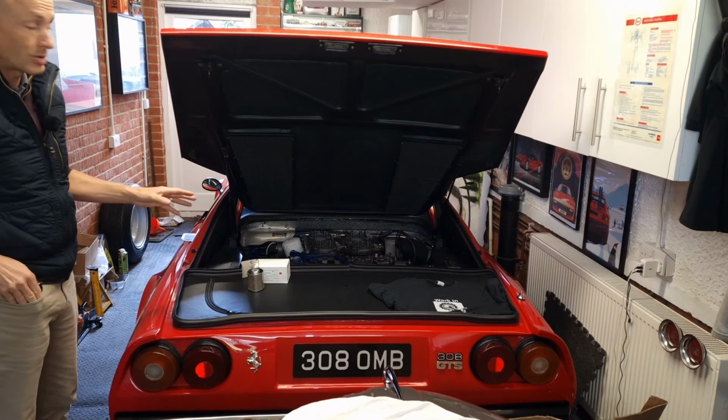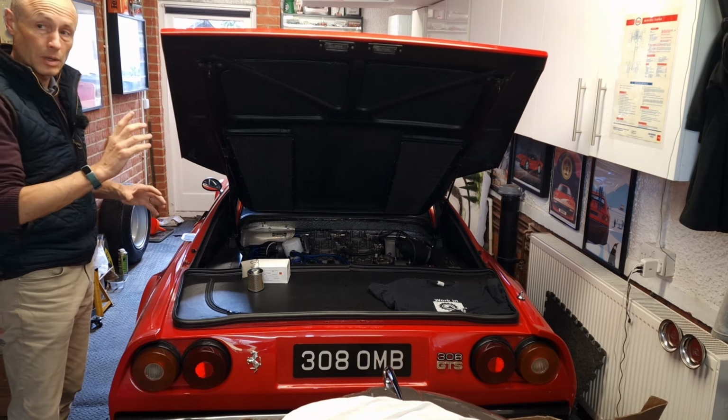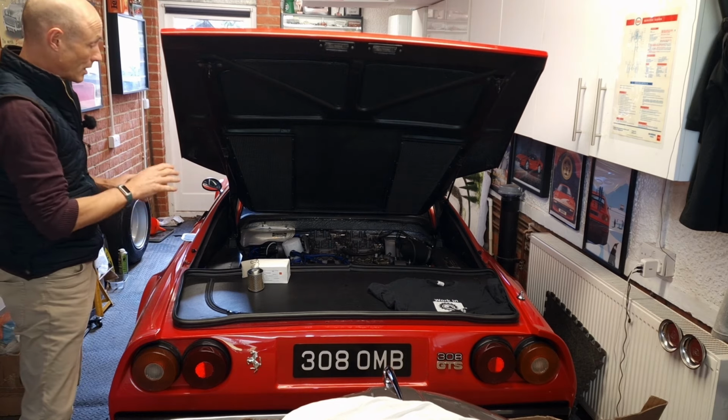Well, obviously that's not running right, but it caught, which is more than it has been doing. So there must have been something going on with that fuel, because until I loosened that off and tried that, I was getting nothing. It wasn't catching at all. So there must be something along that fuel feed line.